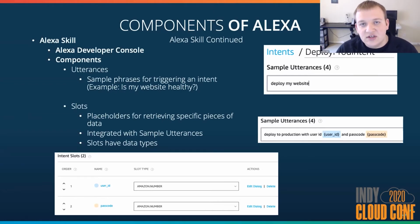So these slots are integrated with sample utterances, and they're of specific data types. So in this case down here, we can see that we have 2 slots for our OpsBuddy skill, and they're both numbers. And you can see here on the right-hand side where we would add these placeholders in to a sample utterance. So we could say deploy to production with user ID, our placeholder or our slot, and passcode, that's our slot. And that's where Alexa is listening for that data and is going to return that to us.